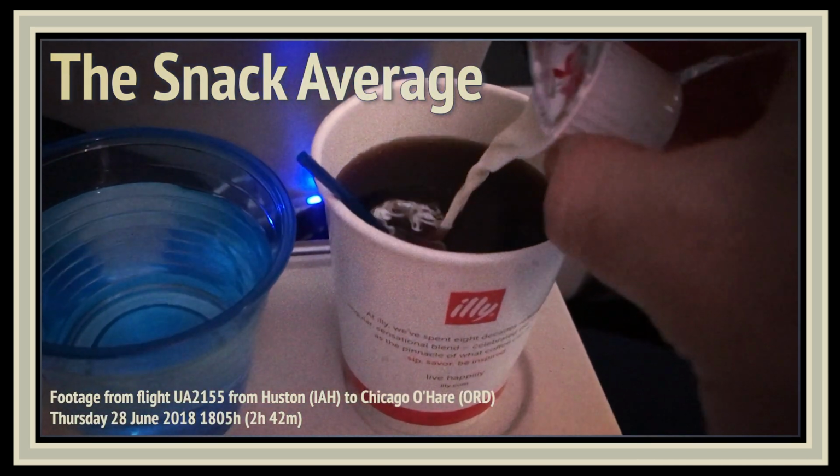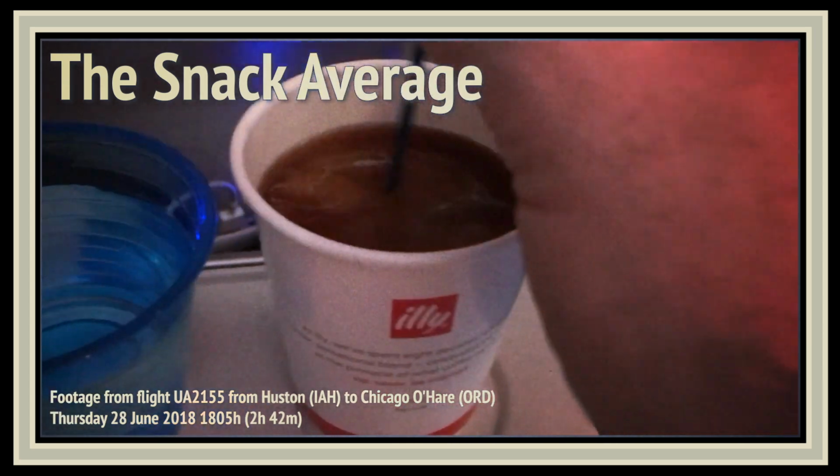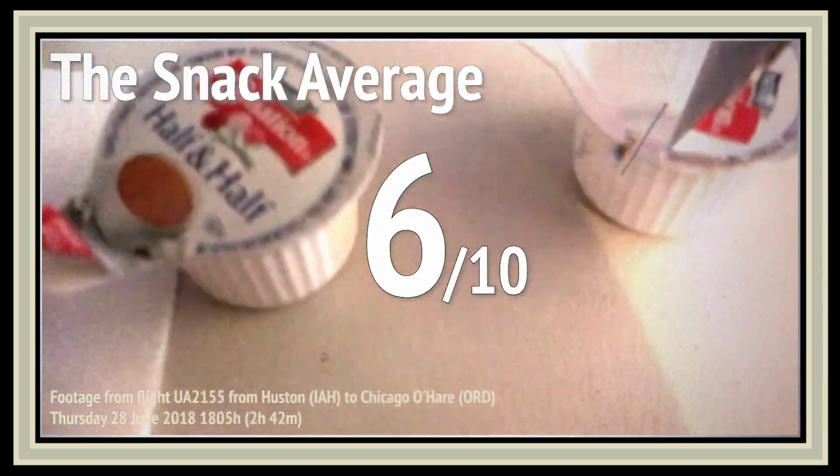And there were 2 snack services through the flight, which was quite cool. The snack in this flight gets exactly the same as the snack in that flight. 6 out of 10. Yeah, nice one, United.